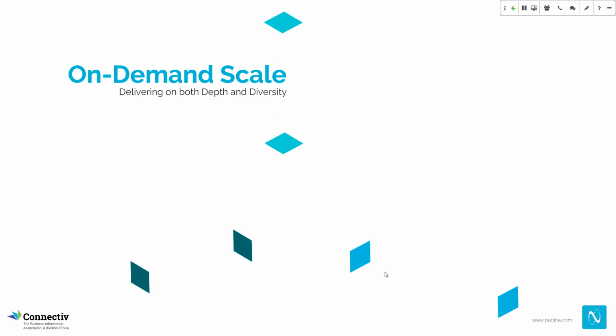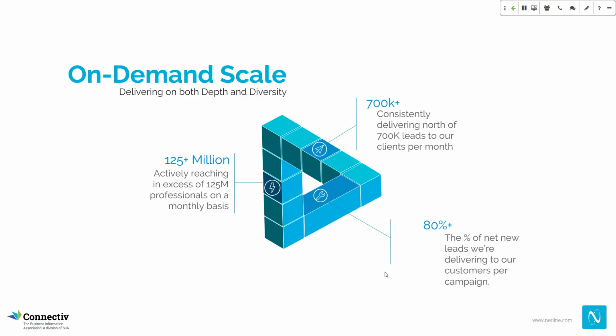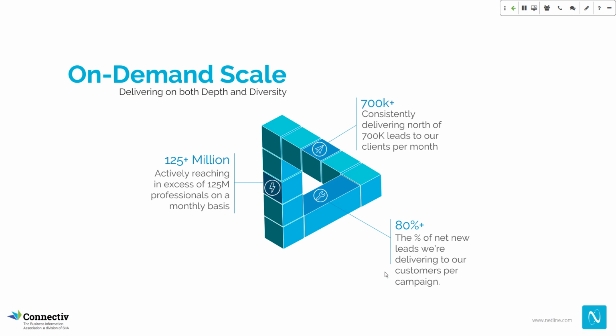So when we're talking about on-demand scale, these are some of the metrics I had just riffed off: about 125 million uniques, 700 to 800,000 gated assets being processed per month. But what's really important there, this comes down to our business model, and that it's very much a portfolio-based play spread across thousands of properties, is that 80% of the data that we're delivering to clients and publishers is net new to them. It's the opposite of a destination-based play.